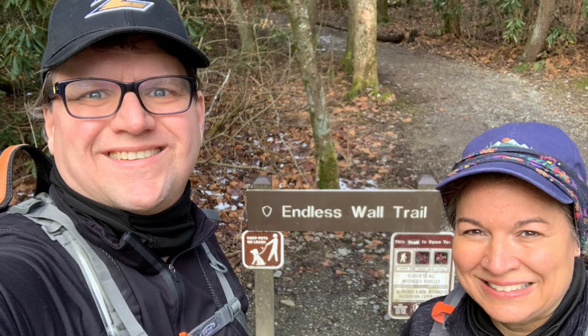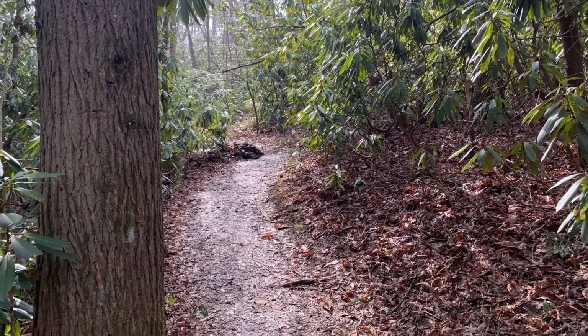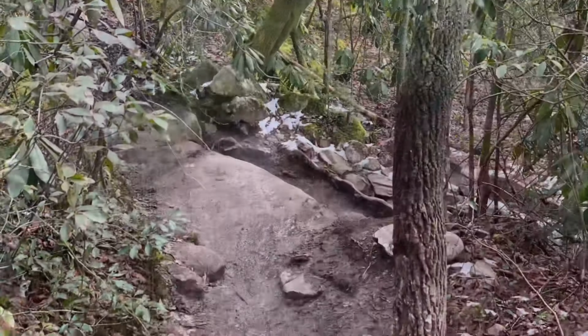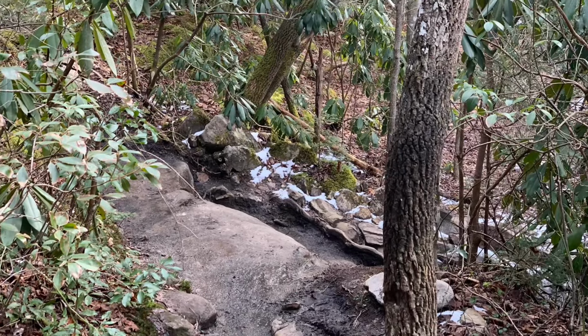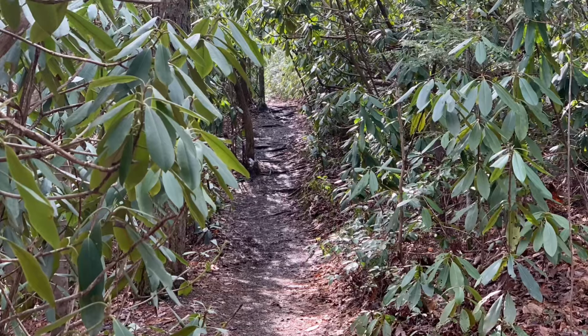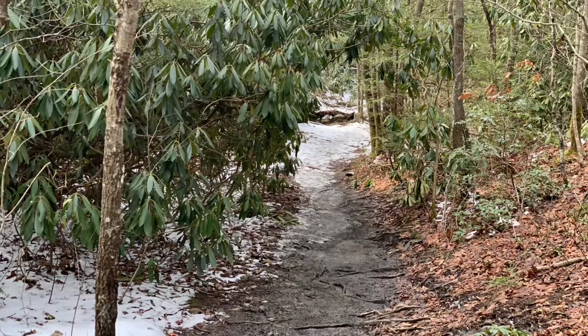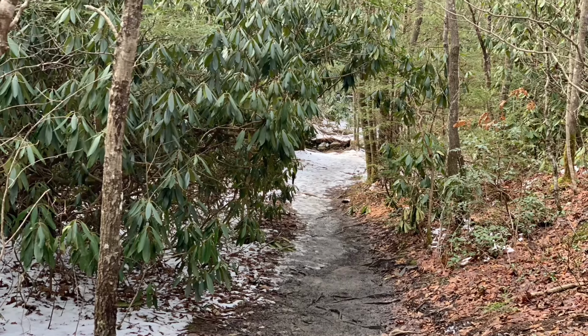The Endless Wall Trail is located in the New River Gorge National Park and Preserve. Now this easy 3+ mile loop, including the road walk, is a really nice hike. It includes some rhododendron tunnels, winding trails, a couple creek crossings, and some fabulous views of the New River Gorge and the New River Bridge.